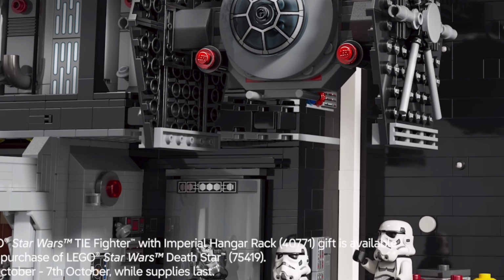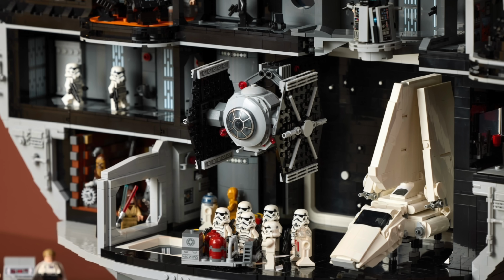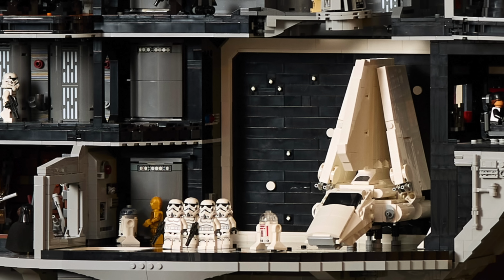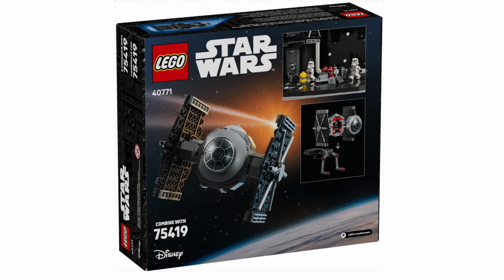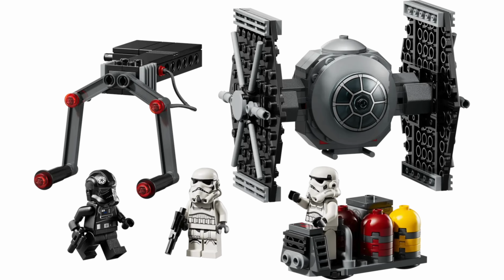and makes it feel a lot more complete than it does otherwise. Here it is with the TIE Fighter, here it is without the TIE Fighter, and you can see it now feels very empty without the TIE Fighter once you've seen it with the TIE Fighter. And so LEGO is forcing customers to buy this set within the first week of its release if they want to have the actual complete Death Star as it was probably originally intended, because this GWP feels more like it was something that they had originally included with the Death Star.